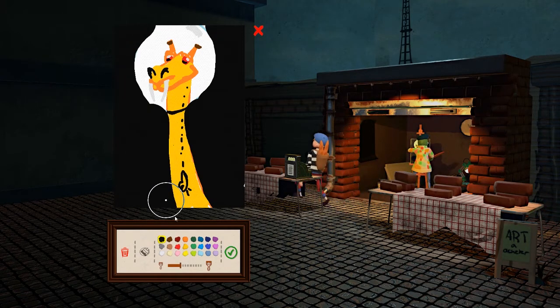Okay. And yeah, I would fill in the face, but I've already done that, so I can't do it too much. So we'll pepper in the background with lots of stars.